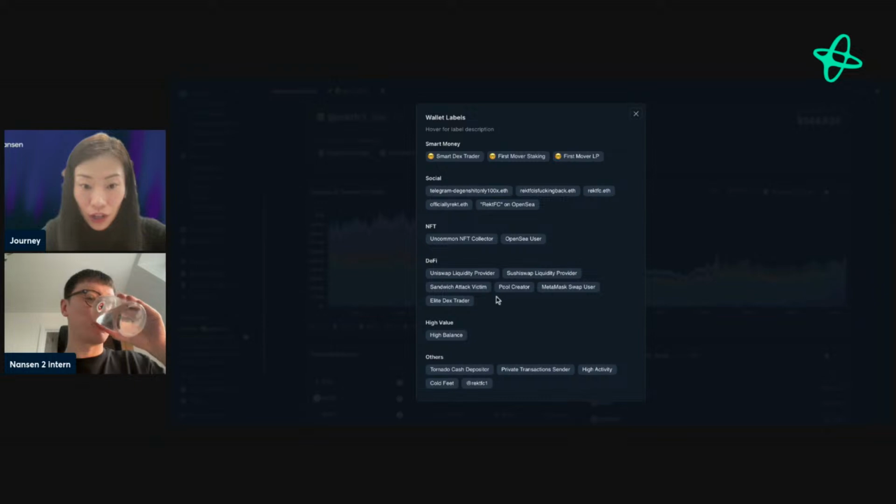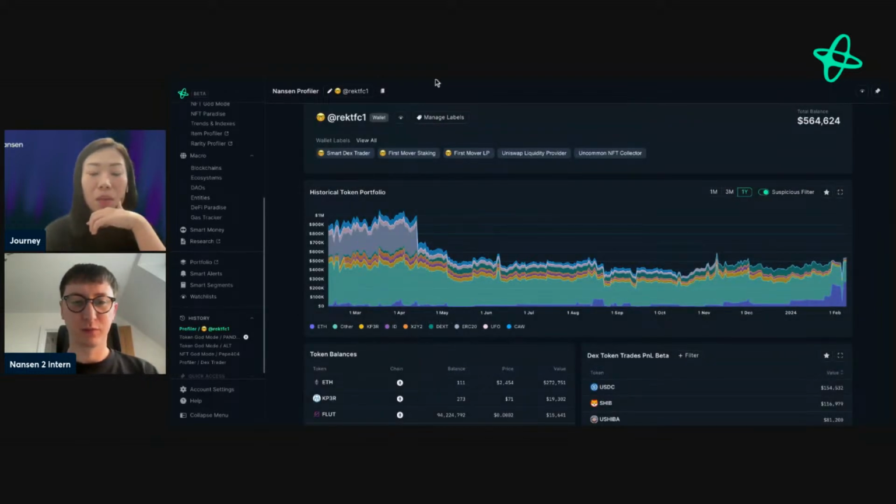I actually just want to share this address because it's been very active and smart recently. So this is not exactly the best example, but you can definitely see, for example, on Arbitrum, we also have some alpha labels. You know what? Let me share this instead.